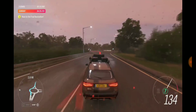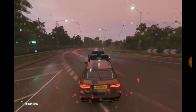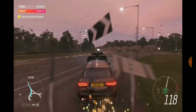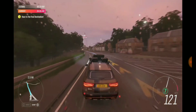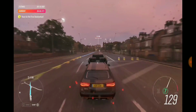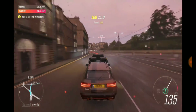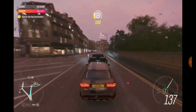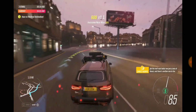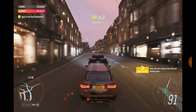At the roundabout, take the first exit. I don't know why I just had the first. At the roundabout, take the first exit. In 400 yards, turn right. Turn right. All right, all this adventure kit's had a tiny effect on the fuel efficiency. Good job the roof rack holds two cans of diesel, and there's another one in the back. Just don't confuse them with your drinking water.